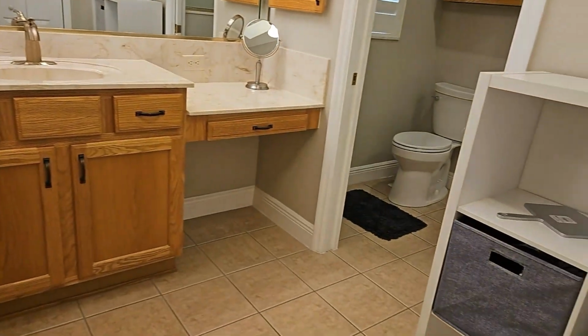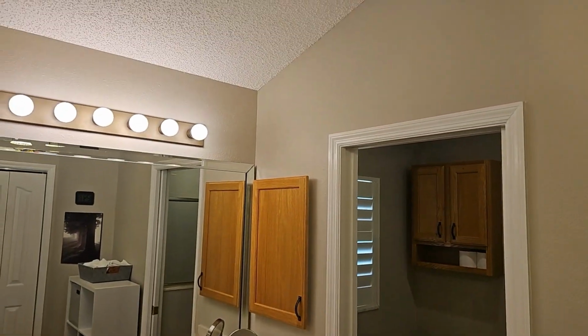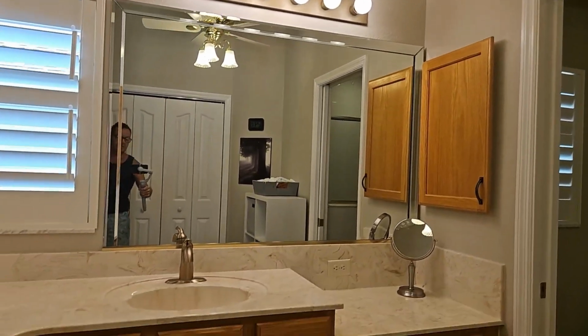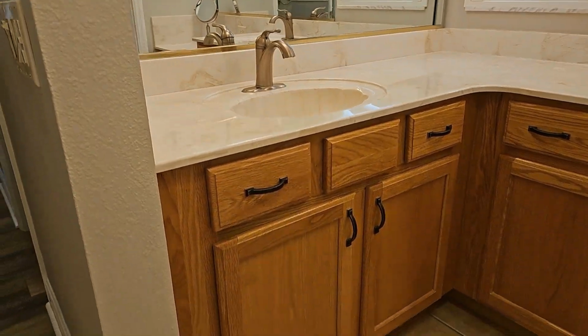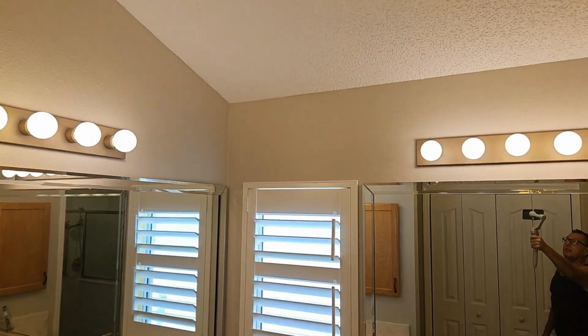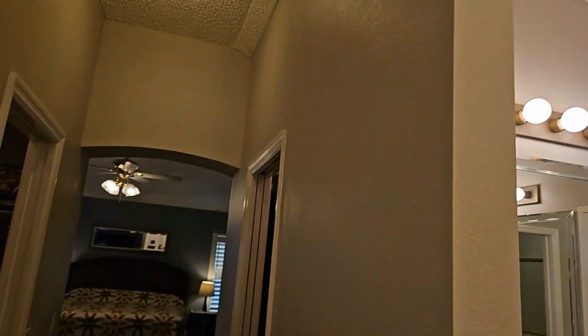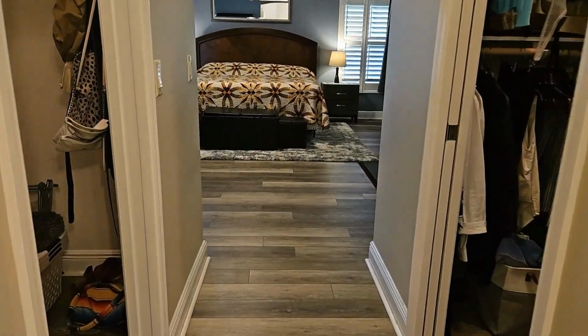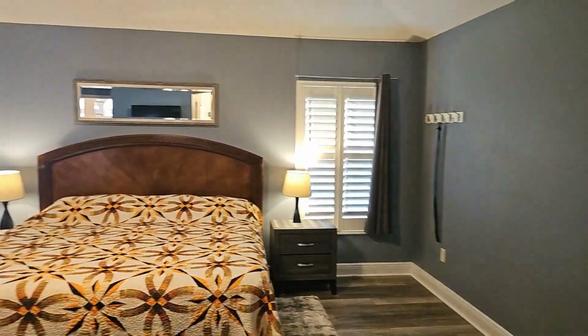The tile floors continue throughout this bathroom area. This is the bathroom area. It does have a little spot you can sit to powder your face. It has two sinks, one sink there and another sink right there. Nice wood cabinetry. Very bright room. It has a window, very high ceilings with acoustic texture. Very, very nice house, very large house, feels very spacious. Give you a panoramic view of the master bedroom again.